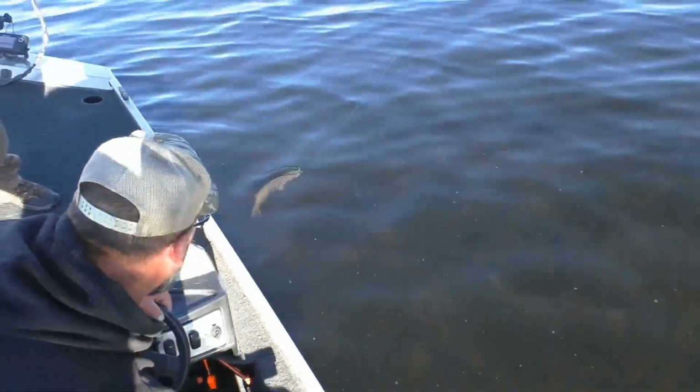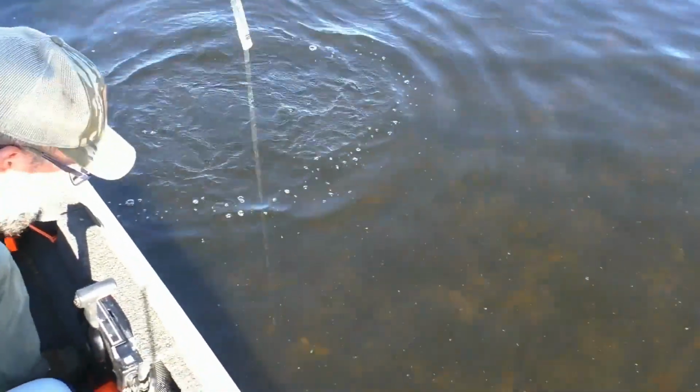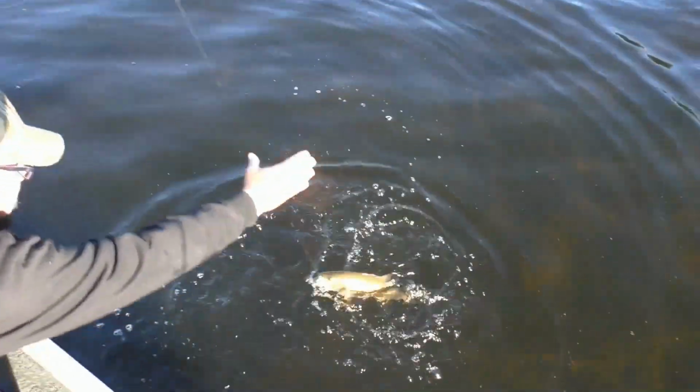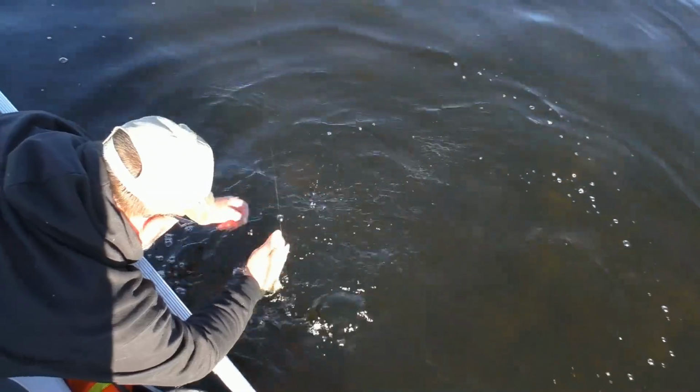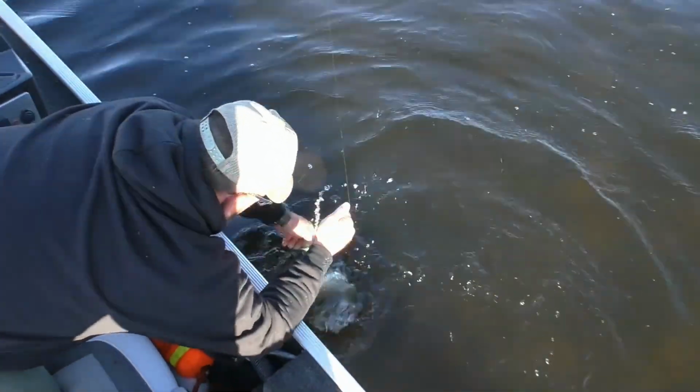Well, that's a netter, I think. It's a good fish. I think he's hooked decent. You can probably lip him if I. All right. You just grab the line, man. I don't think he's going nowhere. Yeah. He don't want no part of me. No. There he goes.